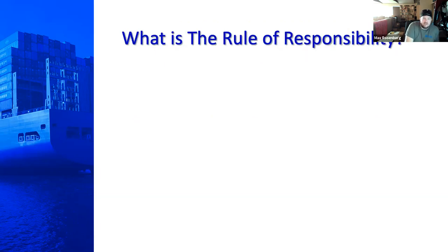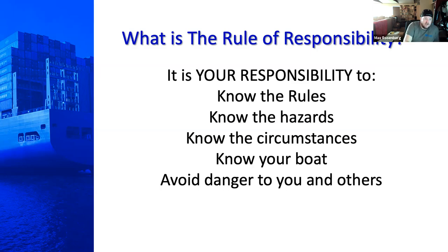So we talked about the rule of responsibility, and we put up on the page everything that it says in the Nav Rules book, which is really pretty wordy, but boiled it down to this: the rule of responsibility says that it is your responsibility to know the rules. That's knowing everything that's in this Nav Rules book.